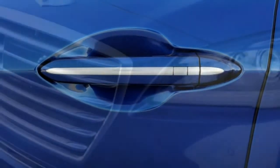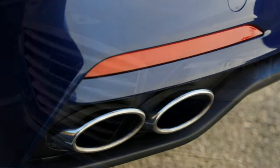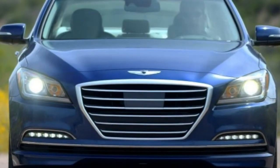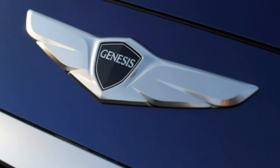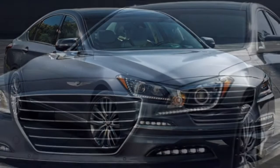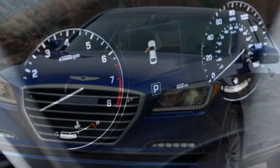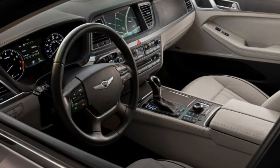Unlike the original version, the 2016 Hyundai Genesis sedan has more unique exterior styling. It's classy looking from any angle. Both the V6 and V8 engines are smooth and strong, although fuel mileage lags behind rivals. Both engines send power to the rear wheels through a smooth shifting 8-speed automatic transmission, with all-wheel drive available on the 6-cylinder for those living in snowy climates.